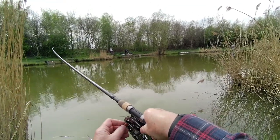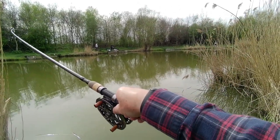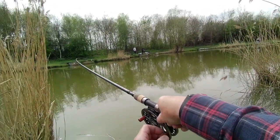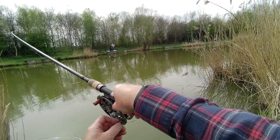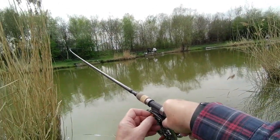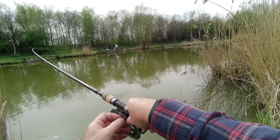Oh dear, let's hope this one stays on. I think we've got a mix down there of roach, bigger carp, crucians. I think there's a lot down there, to be honest. I mustn't muscle this too much. With my match rod, it's very forgiving on the line because it absorbs nearly all the lunges. But this rod is not quite as forgiving. I have to be a bit more careful.